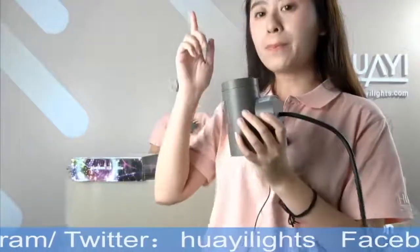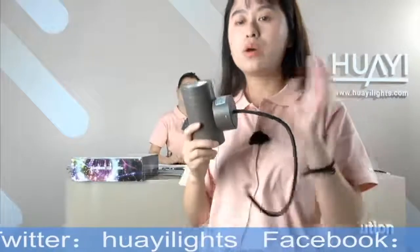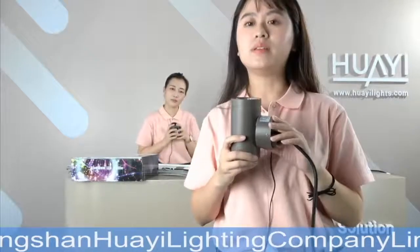And then, besides this one, which only has up or down lighting, we also have the light with an up and down lighting version. And this one can reach IP65, so it is very stable and safe if you want to use it in the outdoor area. Let's move to the next product.